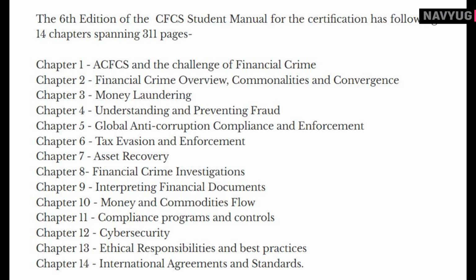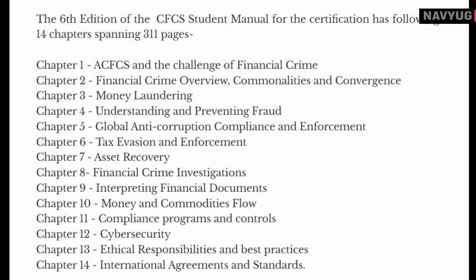Chapter 9, Interpreting Financial Documents. Chapter 10, Money and Commodities Flow. Chapter 11, Compliance Programs and Controls. Chapter 12, Cybersecurity. Chapter 13, Ethical Responsibilities and Best Practices. And Chapter 14, International Agreements and Standards.